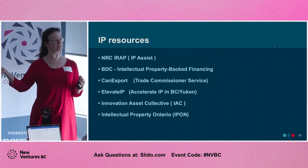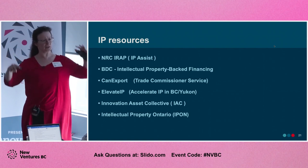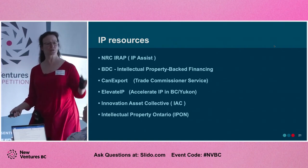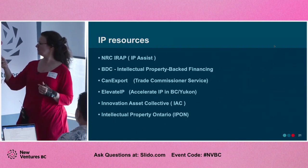They all have something slightly different. They have some different eligibility criteria depending on who you are, what you do, what field you're in. Again, there's lots of resources out there, but you have to start looking. So this is a place to start.